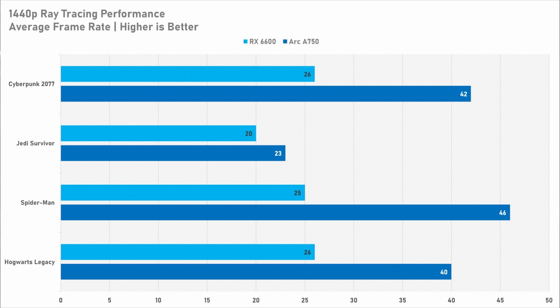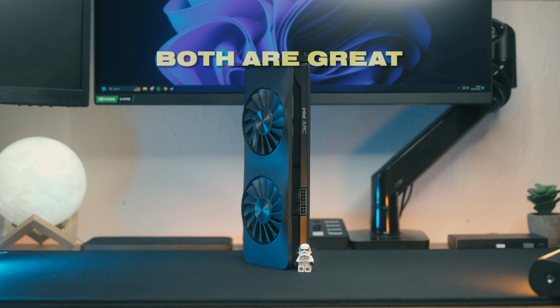And dare I say, if you were to do a few settings tweaking, maybe even enabling XeSS, the Arc A750 could be a decent budget ray tracing card, even though I don't really recommend it for the most part, but it's still a possibility, where on the AMD GPU, it really isn't.